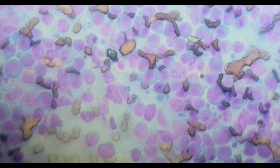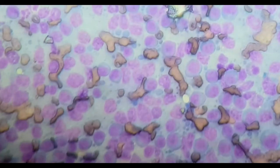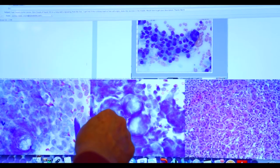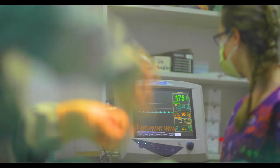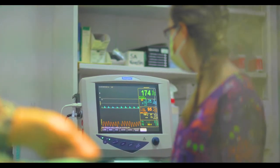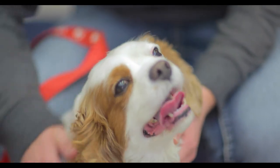Depending on the FNA findings, a biopsy or complete removal of the lump may be recommended. The growth will then be submitted to a veterinary pathologist for more conclusive testing. Many bumps and growths require no treatment and are simply monitored. However, just like you, early recognition and complete surgical removal of cancerous growths offer the best chance for a cure. Don't hesitate. Book the appointment today.